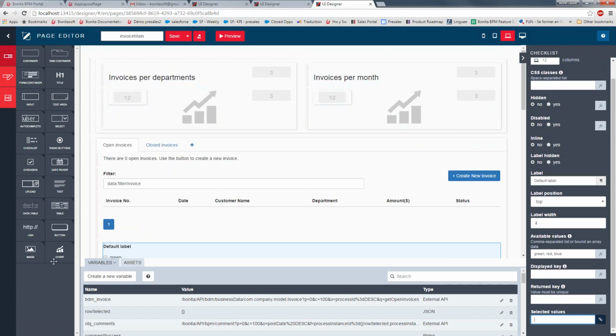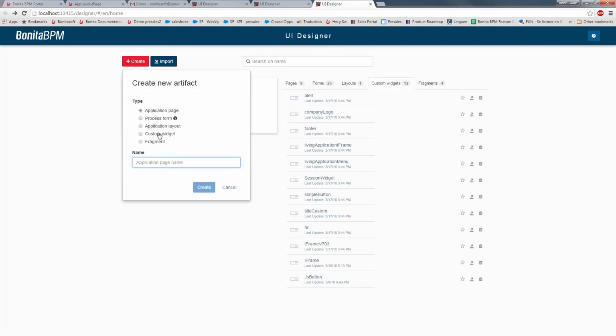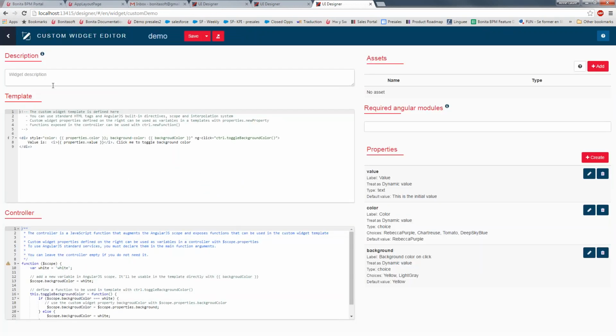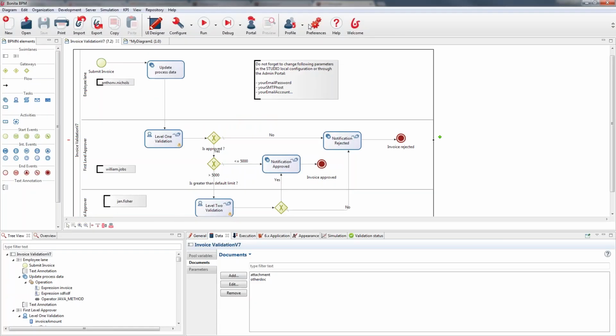If you don't find the widget you need in this list, you can build your own widget. So I show you the interface to do it. It's based on Angular. You can create your own widgets, so you are never limited within Bonita to create your processes and your user interfaces. So these were the main functionalities of the studio and the UI designer.